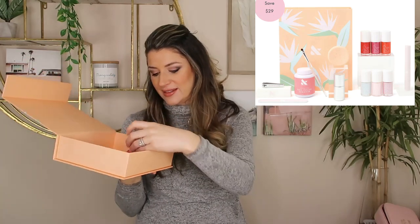I'm especially excited about this color, Pink Sands. I'm wearing it today. I love these pinky neutral, marshmallow type shades. I feel like they're such nice everyday colors. The formula holds up well. It dries quickly.